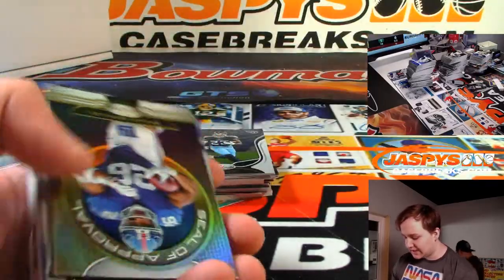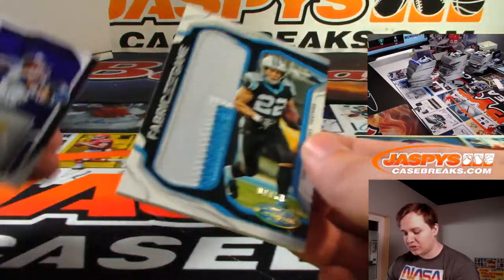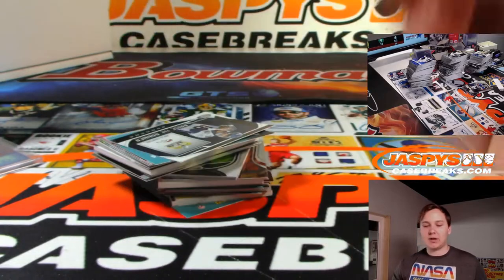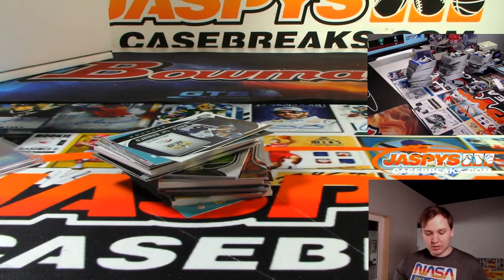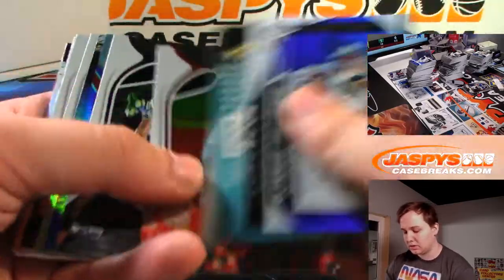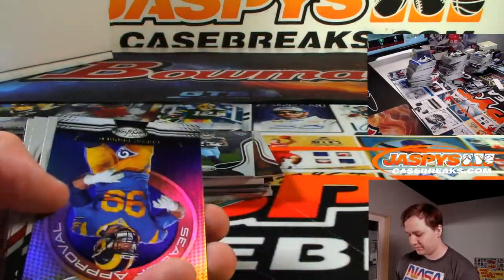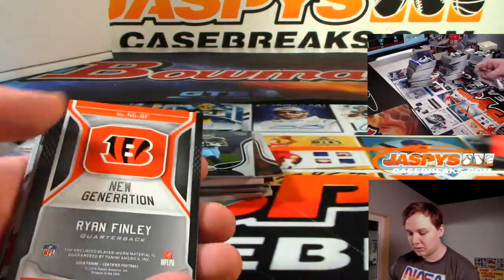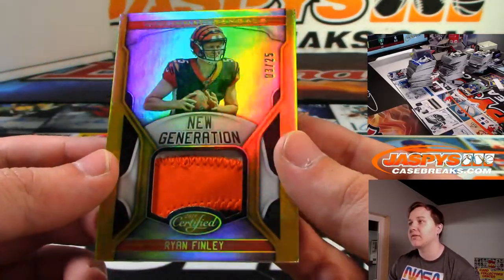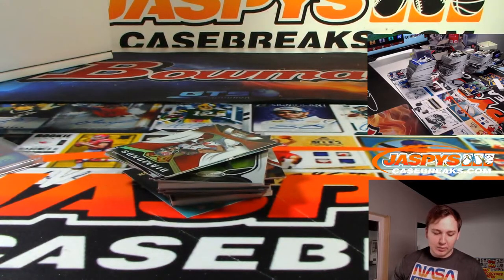Immortals, TD to 399. Terrell Davis. Christian McCaffrey, nice two-color patch in there, 2 out of 50. Fabric of the game for Carolina. That is Tanner. There's a blue to 50, Zach Allen. There's Ryan Finley. 3-color patch to 25. Nice patch in there. Cincinnati Bengals. Ellie with the Bengals.